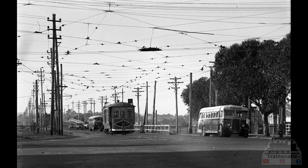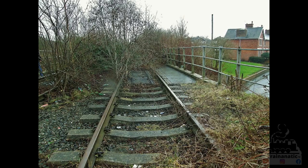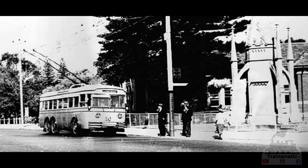Some lines did receive an extension, and those were Inglewood, extension to Salisbury Street, Victoria Park, extension to Patricia Street, and Wembley, extension to Alexander Street. Sadly, lots of lines did close, and those were Wellington Street East, replaced by trolley bus in 1933, West Stannis Road, Claremont Station, abandoned 1935, Claremont, replaced by trolley bus in 1938, and Wembley, replaced by trolley bus in 1939.